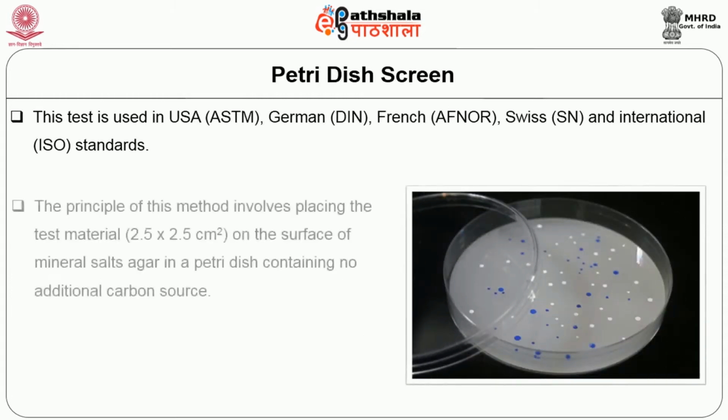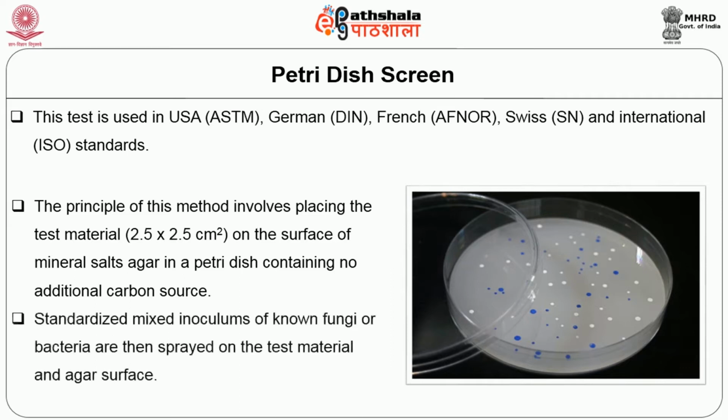Well, the next method of assessment is using the petri dish screen. In this test, the principle involved is that the testing material is placed on the surface of a mineral salt agar in a petri dish containing no additional carbon sources. The size of the material must be 2.5 by 2.5 centimeter square, and this test is approved by several developed countries such as USA, Germany, France, Switzerland and international organizations. In this test, a mixed inoculum of known fungi or bacteria is then sprayed on the test material and on the agar surface.